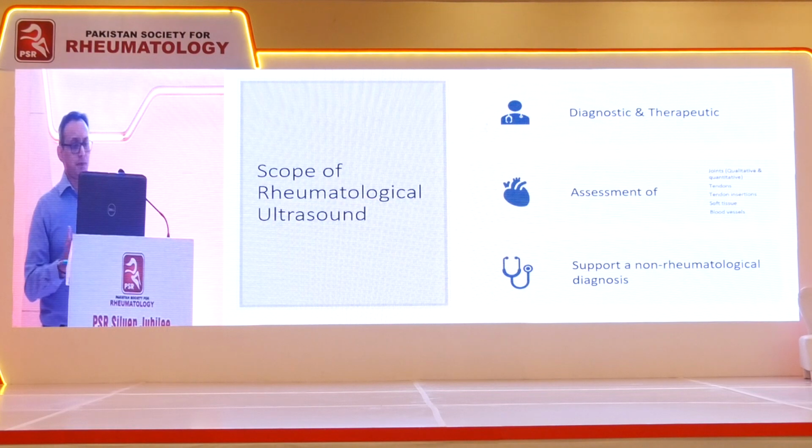The overall scope of ultrasound in rheumatology is quite wide. We use it for both diagnostic and therapeutic purposes. We can assess a wide array of things, like joints and tendons. We can do qualitative and quantitative assessment. We can scan soft tissues. Blood vessels are a relatively more recent addition in the assessment. And sometimes, if you are proficient and comfortable using the probe, you might be able to get support for non-rheumatological diagnoses as well.